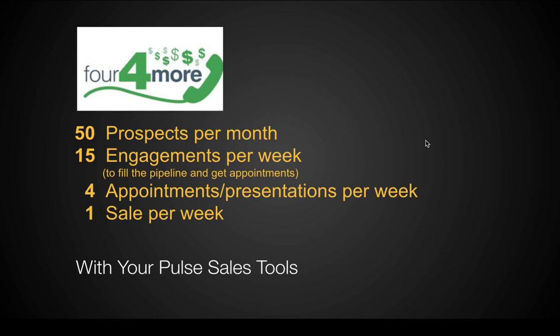Number one, obviously, is 50 prospects. I'll show you in just a moment not only how to identify 50 prospects per month, but 50 hot, closable prospects per month. It's our recommendation and best practice across the Pulse client network of 15 engagements per week. That fills the pipeline to help you get 4 appointments. It's very simple. 3 teasers or flyers per week that start the conversation and engage with the business will absolutely get you your 4 appointments for your Four for More program.